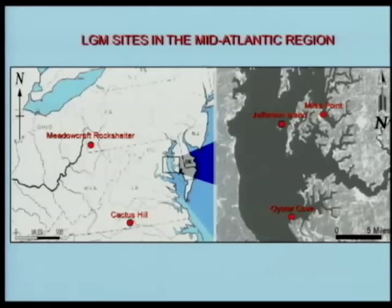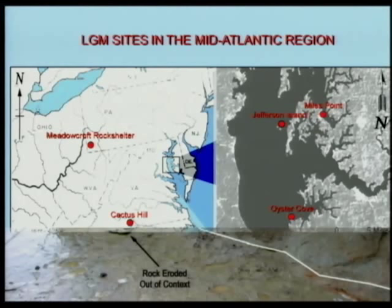Now, we have some new sites I want to talk to you about. Here's the Meadowcroft, the old site, Cactus Hill. This is 16,900 years old by radiocarbon date, 12,000, almost 14,000. These are new sites that have been found by a graduate student that I've worked with since he was 14 in the Delmarva Peninsula area, Miles Point, Jefferson Island, Oyster Cove. I'll run through these rapidly in order.